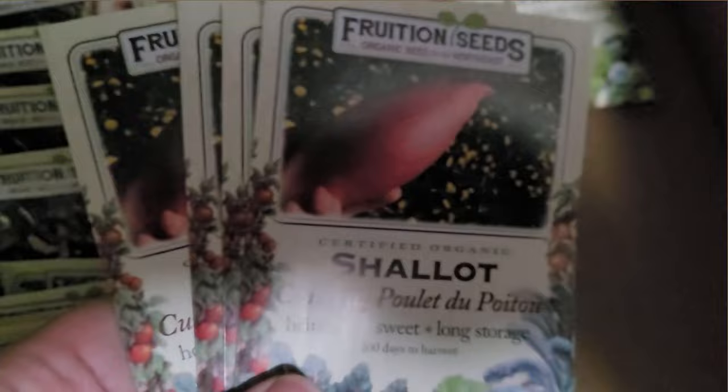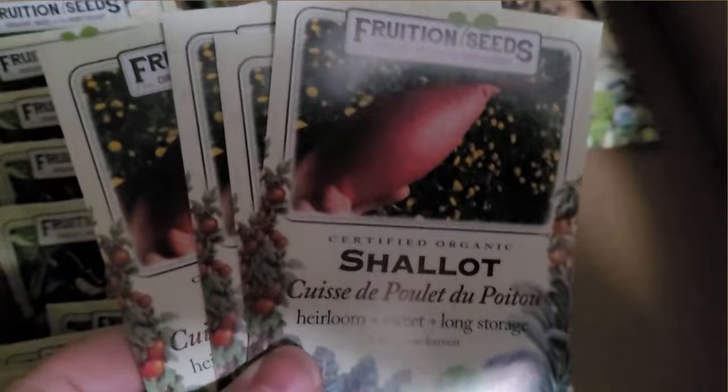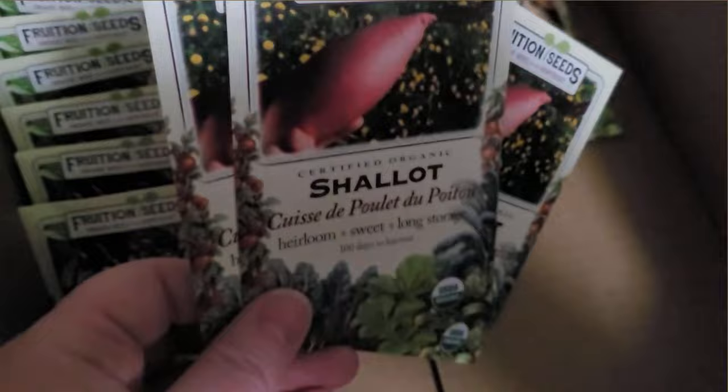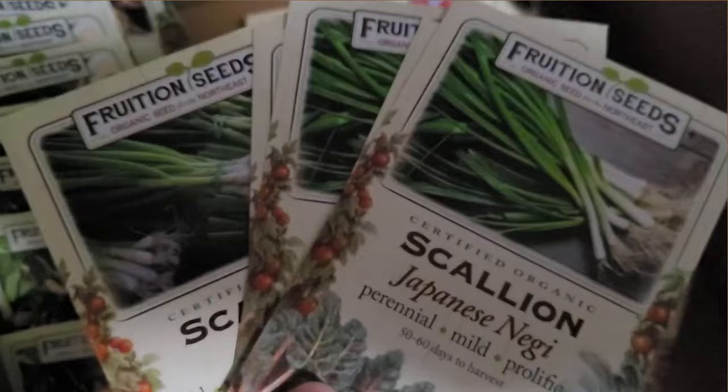Okay, so shallots are really yummy and they do have that kind of oniony flavor, but a little bit more sophisticated, I would say. And you're going to want to start these in March and then transplant them out later. But starting them in March, we have just a little bit of time to prepare. Make sure you have your space ready. Make sure you have your containers ready, and you have your seeds. Of course, you need your seeds.